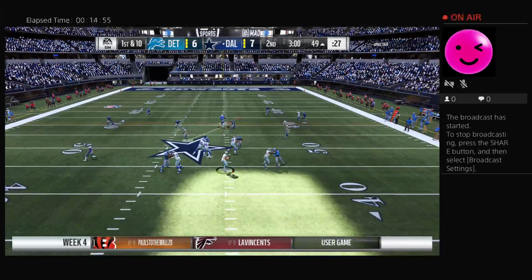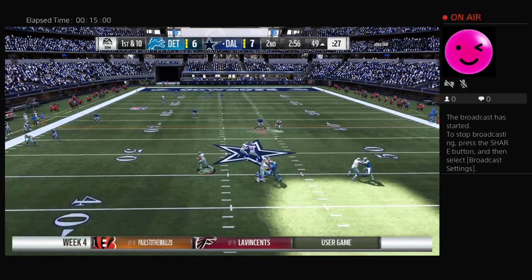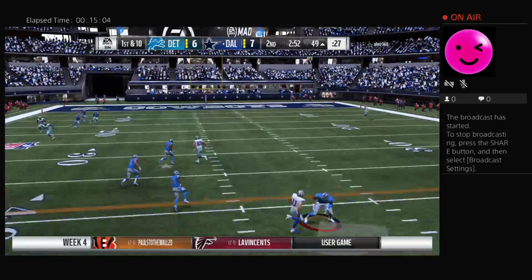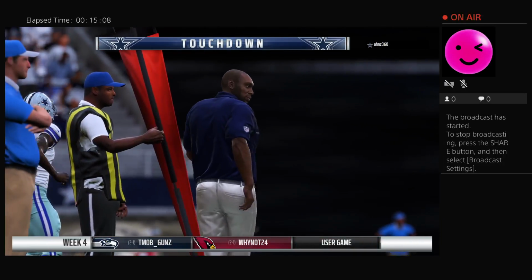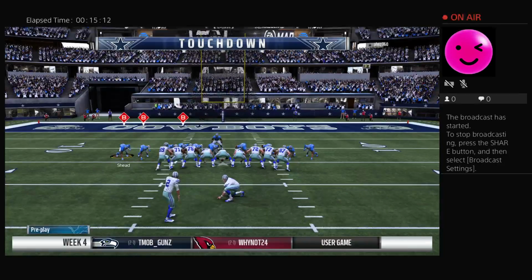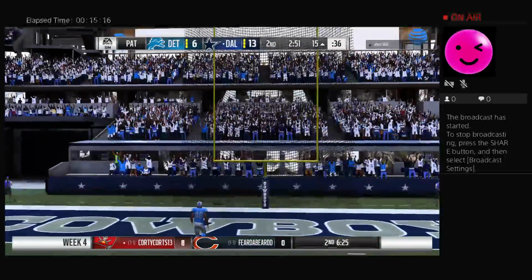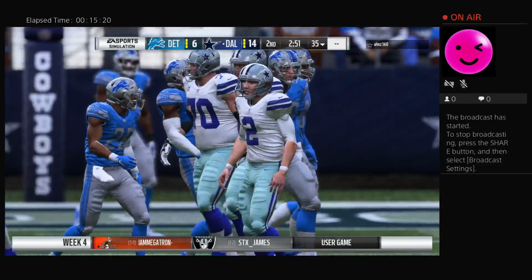Following the interception, here's Prescott. Shakes off the sack. Buying time to his left. Dancing to his left. Now he's going to send this one deep right side. Oh, wide open. Complete. Touchdown, Cowboys. Jeff Swain, his second touchdown on the season. And the Cowboys will add on to their lead.